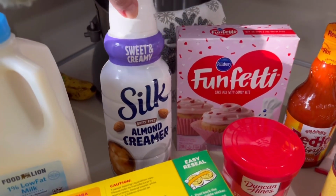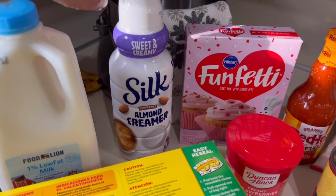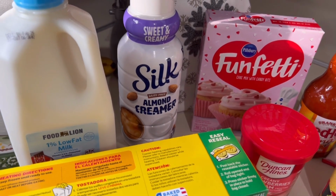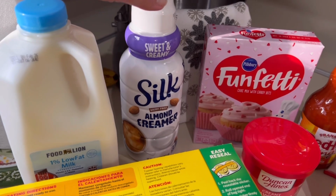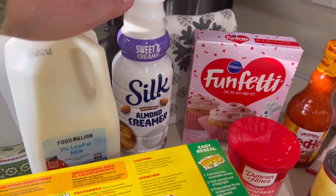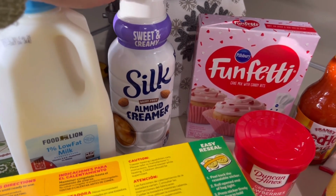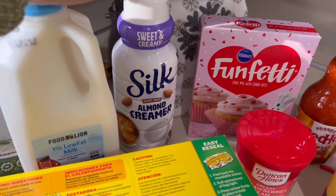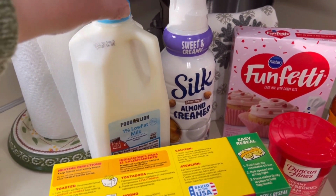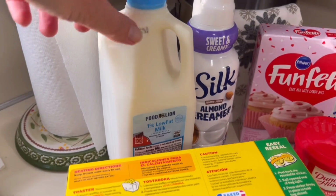And then I picked up some sweet and creamy almond creamer. Tim has started to drink coffee on a regular basis now, but I think I've told you guys this before, he likes a little coffee with his creamer. And so he ends up taking half of my bottle of caramel creamer every weekend. And this stuff is like liquid gold around here because it's normally $4.99. So it was on sale for $3.99. I went ahead and picked him up a bottle of the sweet and creamy so that he will have this for his own. And then we need another half gallon of milk. So I got 1%, and that was $2.39 for half gallon.